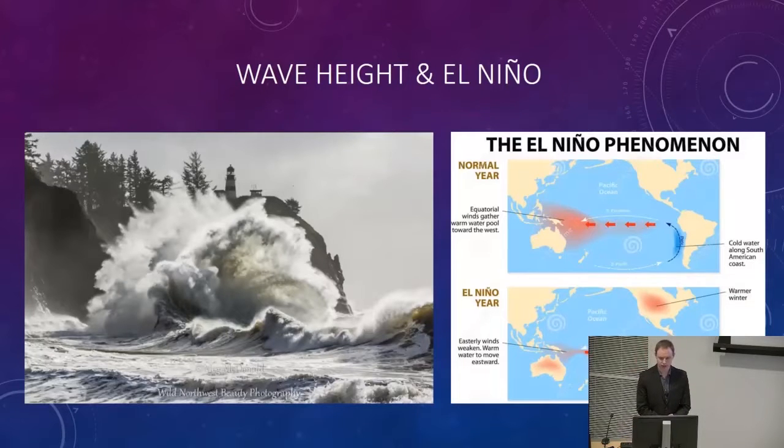And on to what the USGS deems to be the most important factor causing erosion seen at many Pacific Northwest beaches, waves and El Nino.